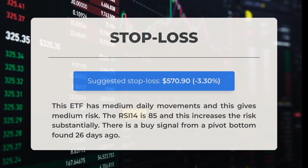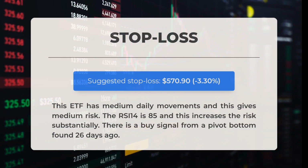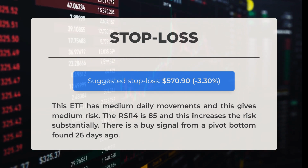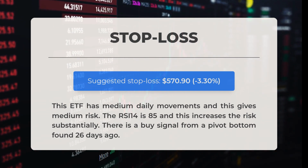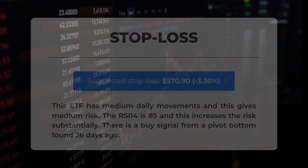This exchange-traded fund exhibits medium daily fluctuations, indicating a moderate level of risk. The 14-day relative strength index is at 85, which significantly heightens that risk. Notably, there's a buy signal stemming from a pivot bottom identified 26 days ago.